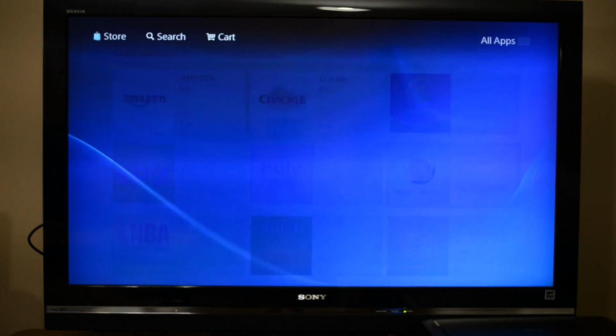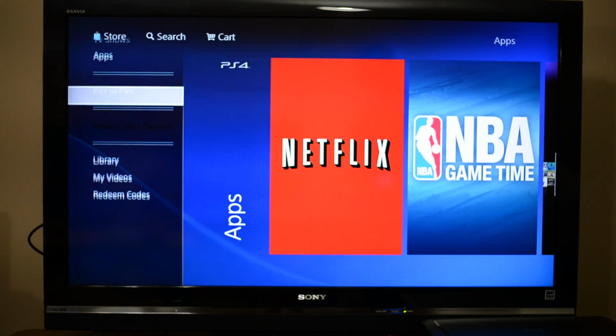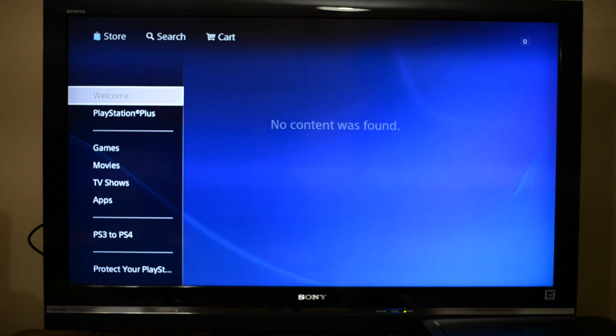Another elegant menu is the PlayStation Store. It's a slick interface with menus staying on the left side and all content on the right. It's a good way to go through applications and games in the library.